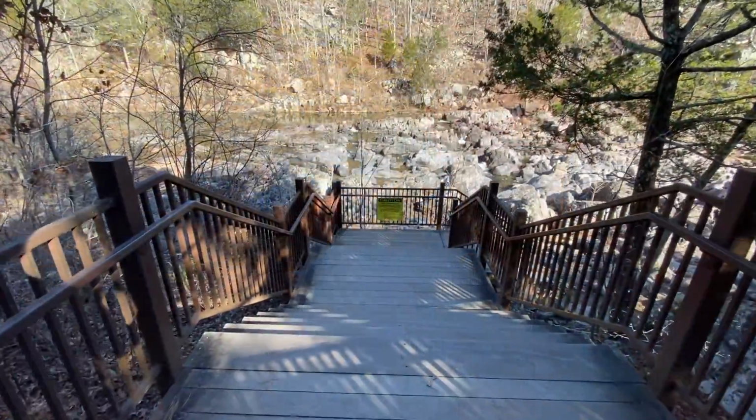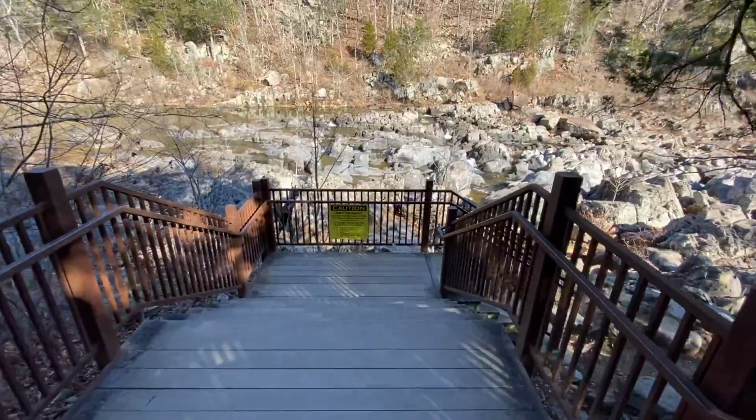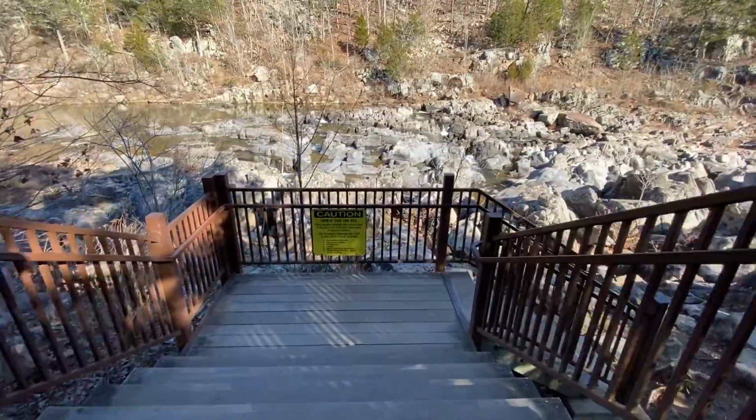This trail is really well done. It's got rails on both sides and nice boardwalk. So I'm going to see where this place goes. This could be fun. Stay tuned. All right, now we're talking. Look at these rocks.